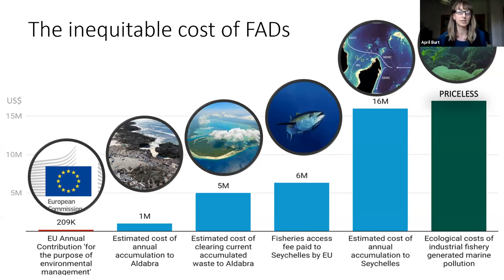And what the graph doesn't really show is the even bigger disparity between the amount Seychelles receives in revenue versus the staggering value of the end product sold on markets worldwide. And of course, the tuna industry is not responsible for the entirety of marine plastic pollution, but we have enough evidence to show it accounts for a large proportion.